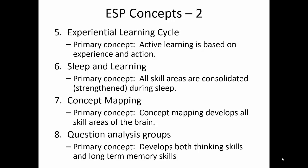Our second main learning strategy is question analysis in small groups. As I mentioned earlier, this method forms the basis of the ESP Step 1 Prep block, which is designed to provide you with an efficient and effective way to simultaneously study for course exams while achieving long-term learning for Step 1. You will learn that you will not only develop thinking skills during the small group sessions, but you will also study more effectively when you're alone.